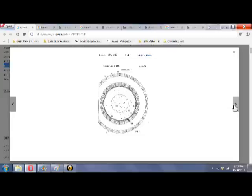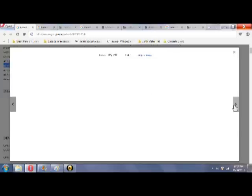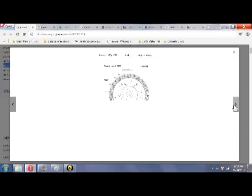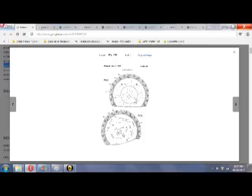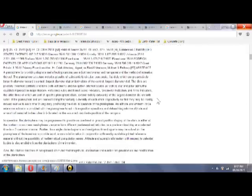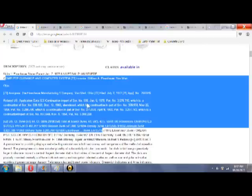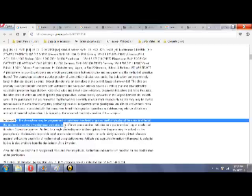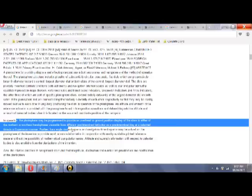So this now is the star chart with some more of the rings around it and more of the star chart. And further diagrams of the figures that make up this invention. You can see if you read through the invention here, the other inventions that it references, Universal Planisphere Complete Guidance and Computer System.